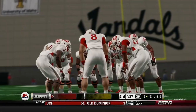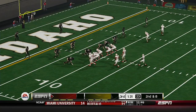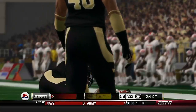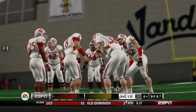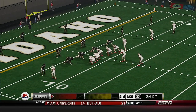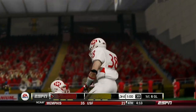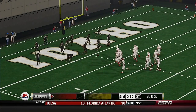That makes it second and eight. From the 9-yard line, second down. Gets to about the 8-yard line. Here's play number 10 on the drive. And he is drilled at the one. Here they go. First and goal, down by a couple of possessions.